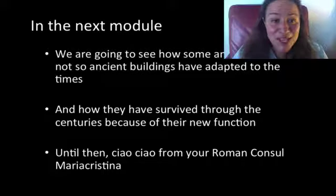So in the next module, we're going to see how some of the ancient and not so ancient buildings have adapted to times, and we'll see how they have survived through the centuries because of their new function.